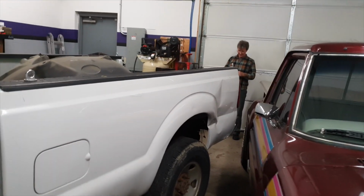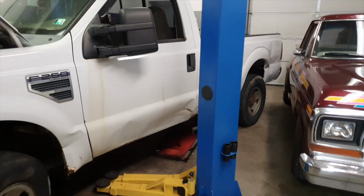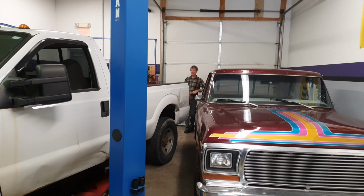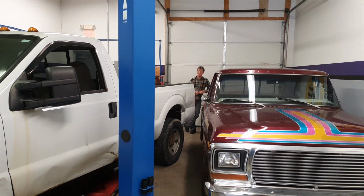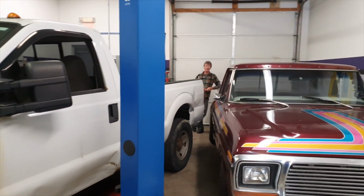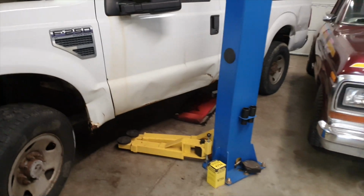And this lift right here, it probably could lift this, but it's a 9,000 pound lift. And I think the truck, we checked it and it comes in at about 5,500. But it's better just to have it more stable, have it a 4-post.